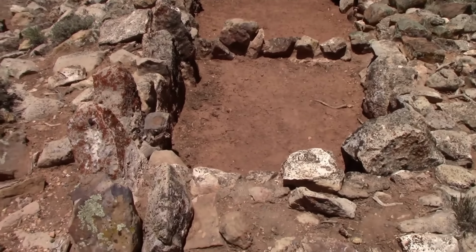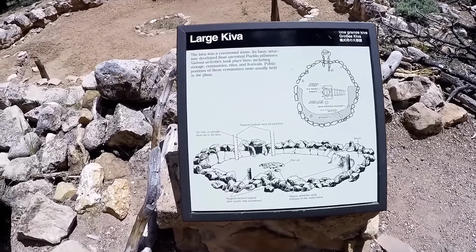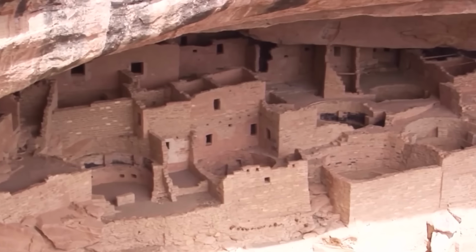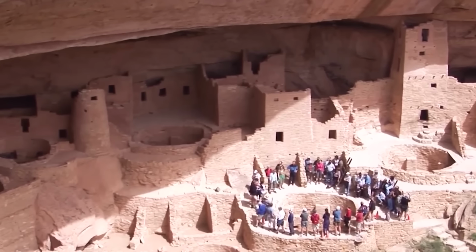The Tucson Ruins is a central plaza surrounded by storage rooms, living quarters, and kivas. The plaza faced south to attract the sun in the cooler seasons. The living quarters consisted of a single story of rock and wood with about 3 or 4 main rooms.